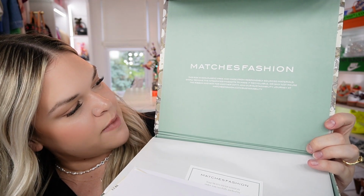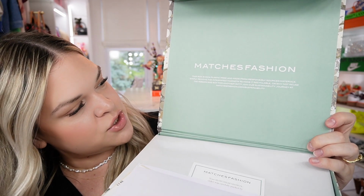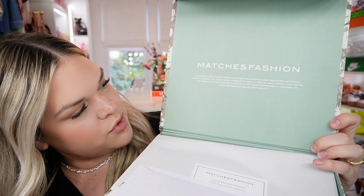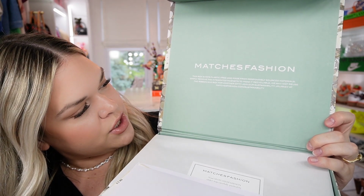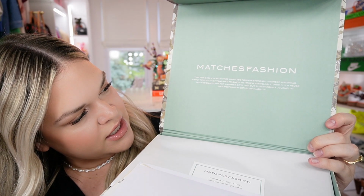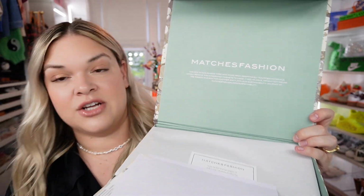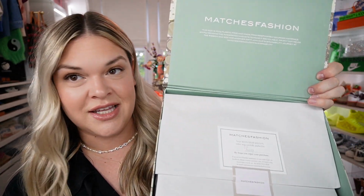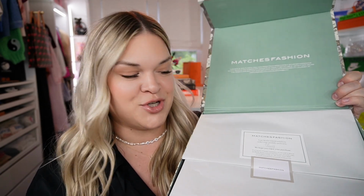It says this box is 100% plastic free and made from responsibly sourced materials. Simply remove the integrated magnets to make it recyclable, or why not reuse the ribbon and box it for another gift? Join us on our sustainability journey at matchesfashion.com/sustainability.